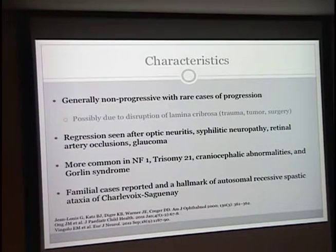Characteristics: typically it's not progressive. There are cases of progressive myelinated retinal nerve fibers, and one was described here at the Moran of an adolescent with a 7-year interim between appointments who had quite a dramatic progression. Some of this may have to do with disruption of the lamina cribrosa, which I'll go into in a second. There has been regression documented. This usually follows an insult, such as optic neuritis or glaucoma, which appear to be the most common. It is associated with some conditions, such as neurofibromatosis and Gorlin syndrome, and there are reports of familial cases that do not have a genetic basis, but it is a hallmark of the autosomal recessive spastic ataxia of Charlevoix-Saguenay.